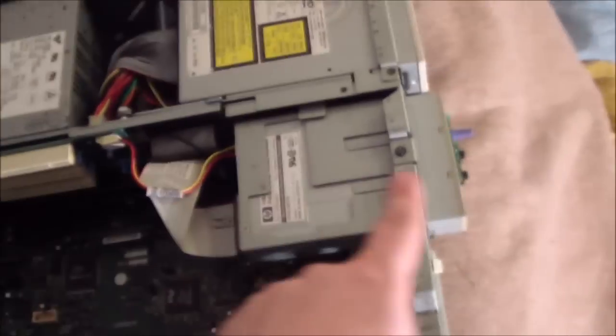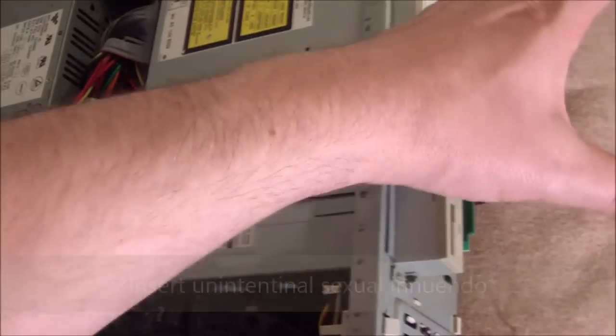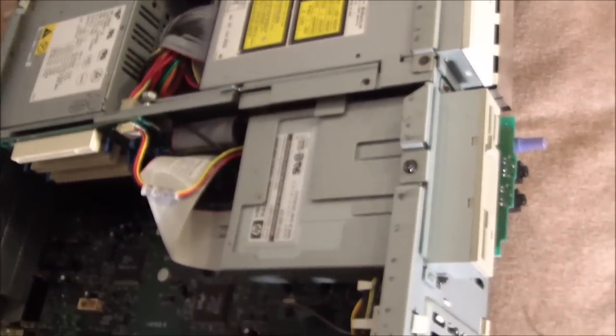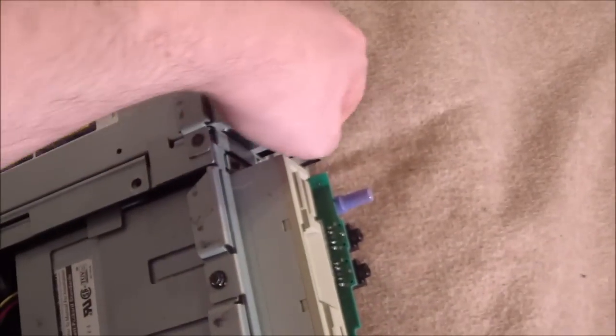Now, the rumor is they got rid of these front audio ports because it makes it very hard to line up this knob with the hole when you're putting the top of the case on. I haven't really had that problem, but that appears to be the rumor for why they got rid of this option in later models. Now, there's usually 2 screws that go here, which I have taken off to show you that this is a nice feature.